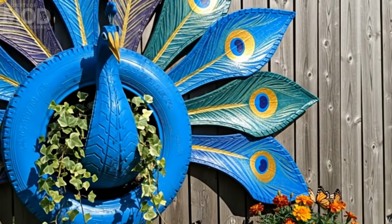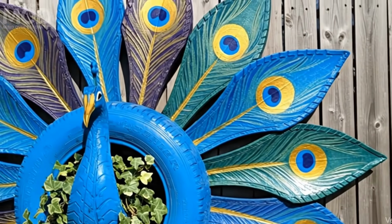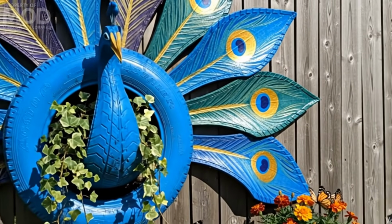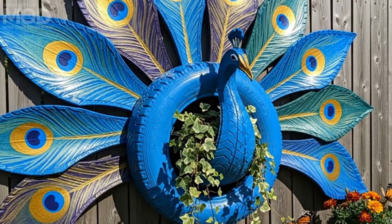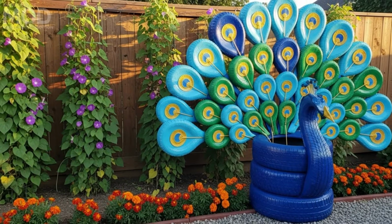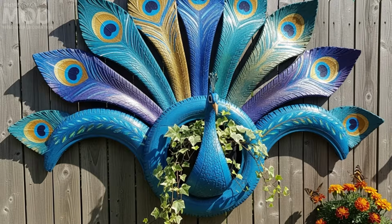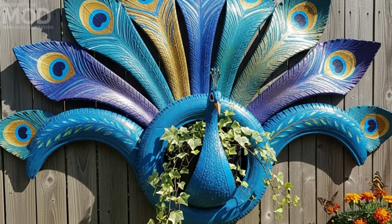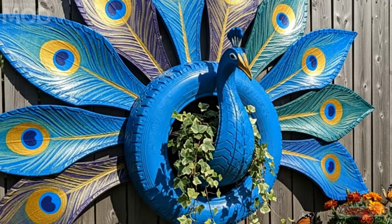under the afternoon sun. What once rolled along dusty roads now stands still as art, breathing elegance into a humble backyard. As the breeze stirs, morning glory vines climb around the fence, framing the peacock like nature's own masterpiece. Butterflies seem to mistake it for one of their own, landing softly on the painted feathers, adding a living touch to this recycled sculpture. This isn't just garden decor. It's a statement that beauty can emerge from anything, even from what we throw away.